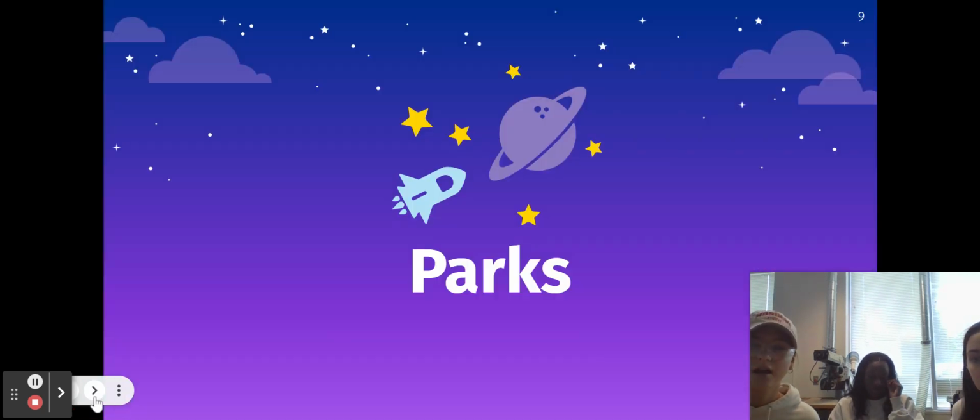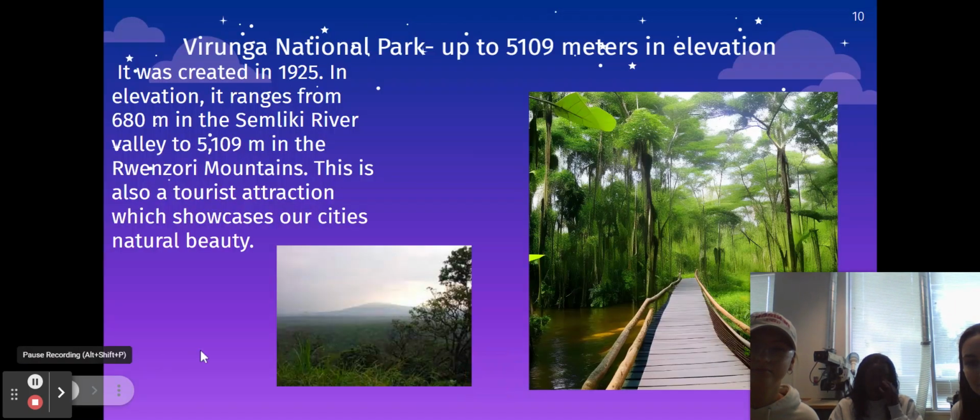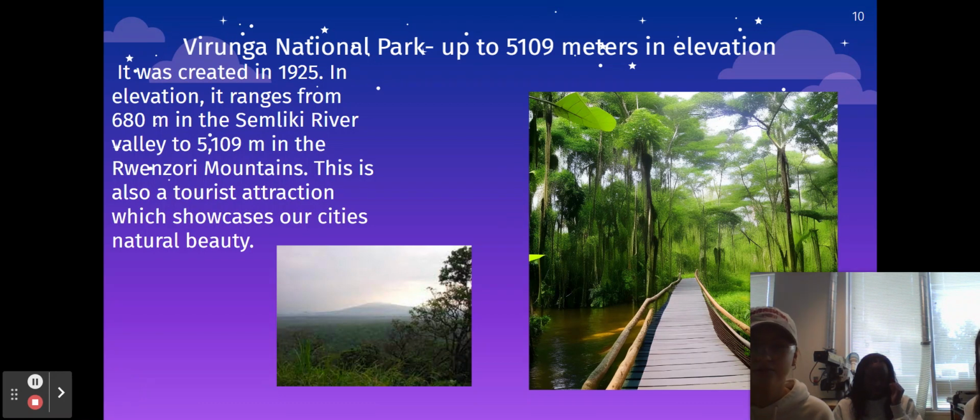These are all the parks that we have. So one of our national parks is up to 5,109 meters in elevation. It was created in 1925 and it ranges from 680 meters to 5,109 meters. And it's also a tourist attraction which showcases our city's natural beauty.